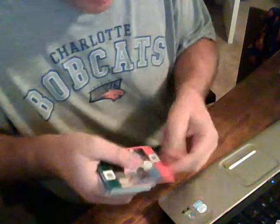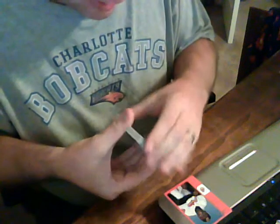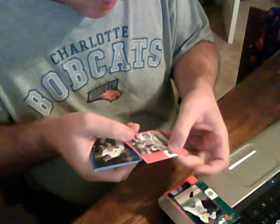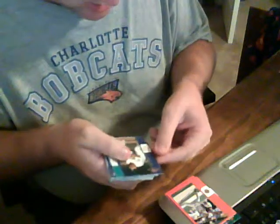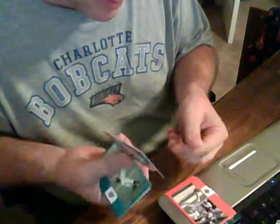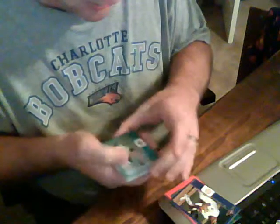Alrighty. Milton Bradley, Indians. Ichiro, Mariners. Scott Shoenweis for the Angels. Jason Giambi, Yankees, even though he's pictured in his Athletics garb.